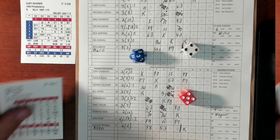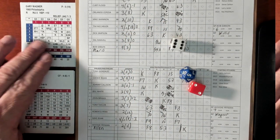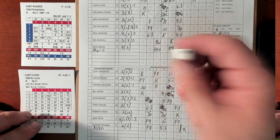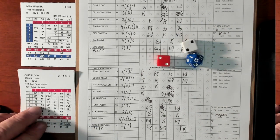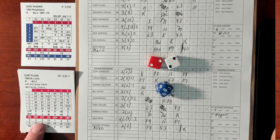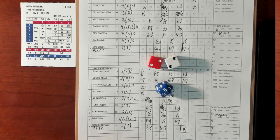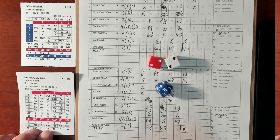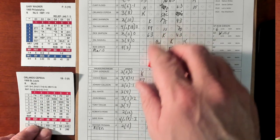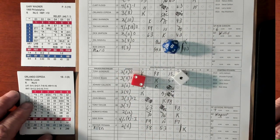Curt Flood. 2-6 blank chance. Hitter's card. 2-2, single to center. His AT is a 2. Adjusted, so 1 and 2 is a stolen base. 2 to 4 is a hit and run. His bunt rating is a 1, so no bunt. 10, so we got nothing there on the strategy roll.